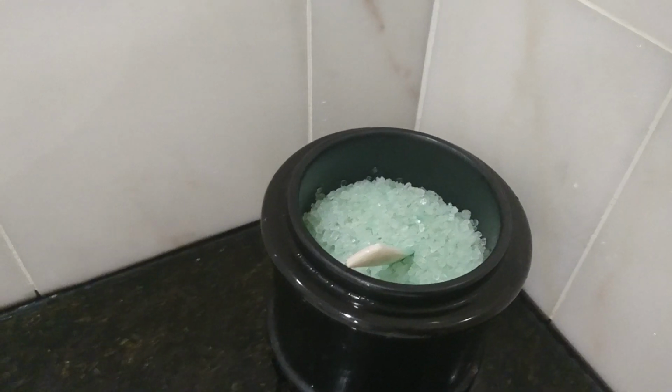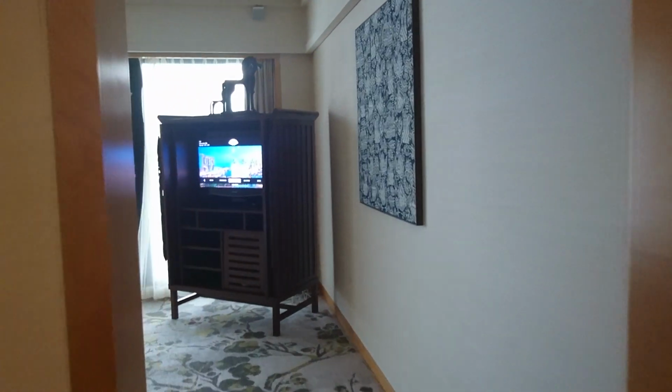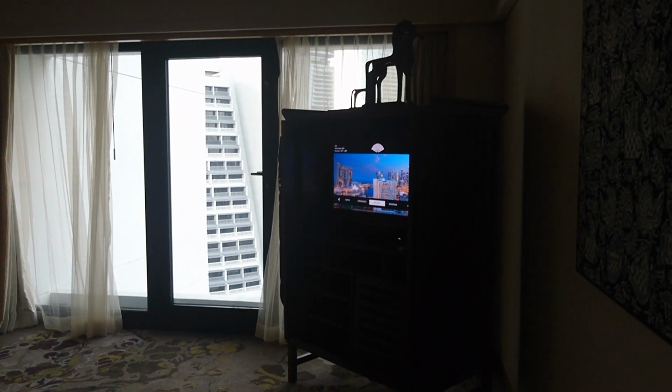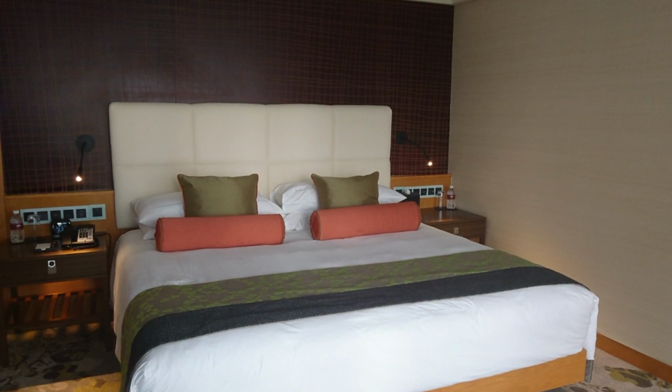Here we have some bath salts. Okay, let's head on into the bedroom. We have the TV, which is in a nice case. That's kind of handy if you want to just close it up and pretend it's not there. This is the bed. The bed was really comfortable.